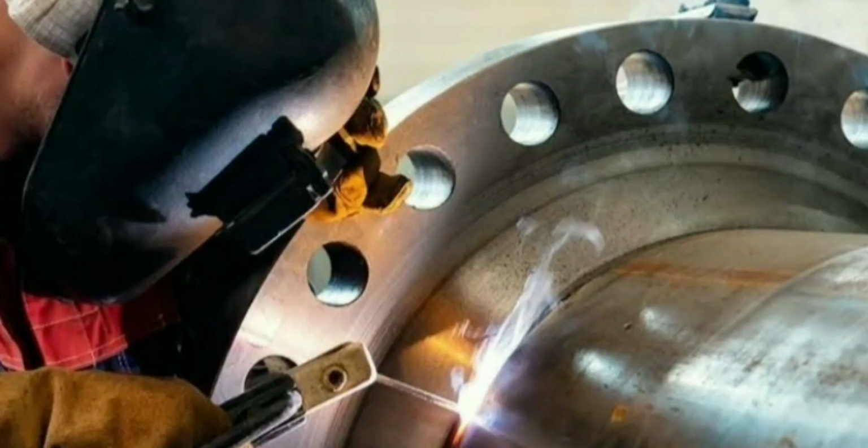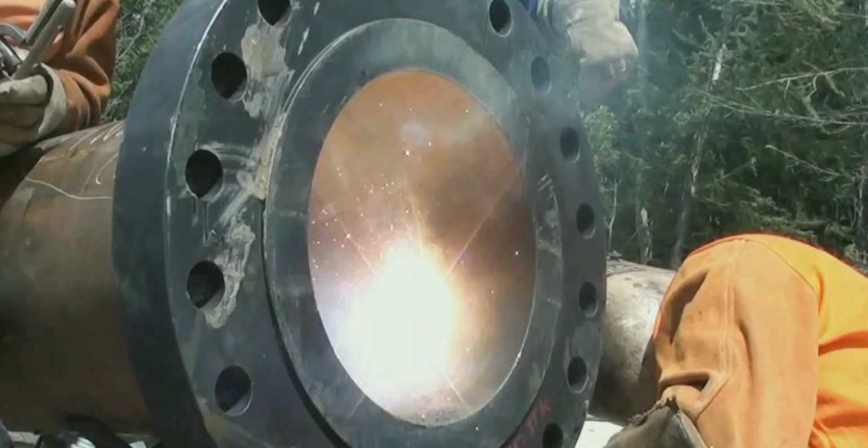Let us look at the applications of a weld neck flange. It's widely used in various industries and applications. It's suited for applications with high pressure conditions, as the long neck provides reinforcement and distributes stress, reducing the risk of flange deformation. So the long neck makes the flange stronger, so that it can handle the high pressure of a fluid in a piping system, and it prevents leakage.